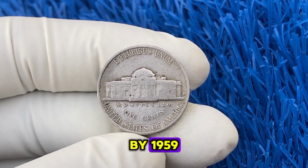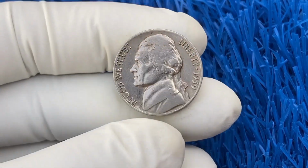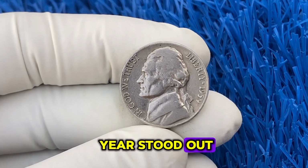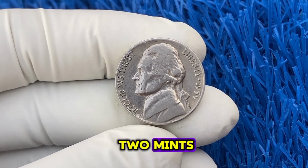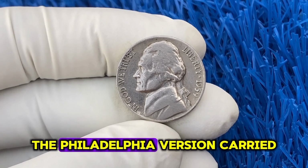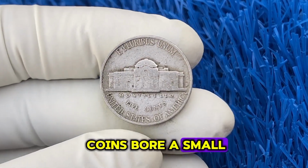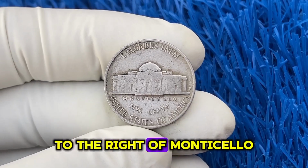By 1959, the Jefferson nickel had been in circulation for over 2 decades, yet something about this year stood out. Production took place at 2 mints, the Philadelphia Mint and the Denver Mint. The Philadelphia version carried no mint mark, while the Denver Mint coins bore a small D on the reverse to the right of Monticello.